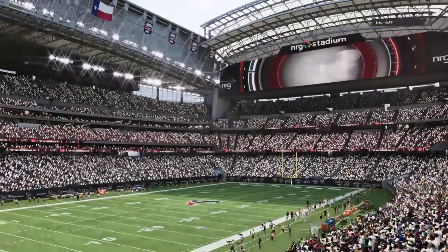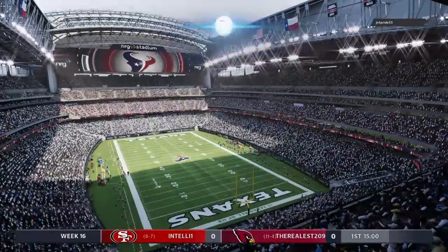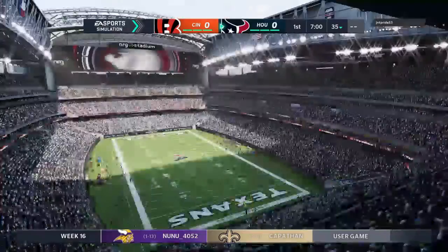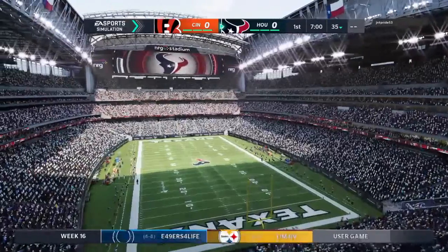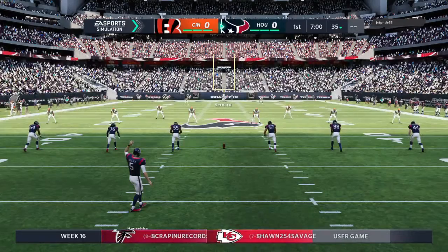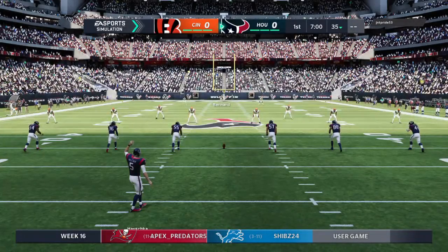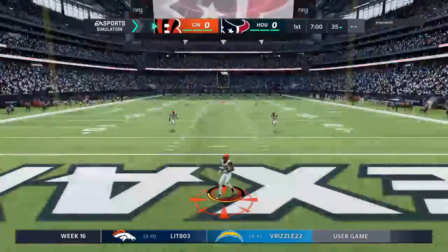EA Sports coverage of the National Football League is on the air. They do it big here in Houston, and a second ago it was a Texas-sized welcome for their hometown guys. They're fired up and ready to go as they get set to match up with the Cincinnati Bengals. Set to kick off. And we are underway from NRG Stadium in Houston.